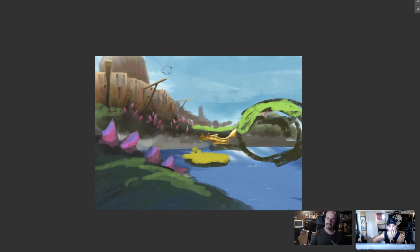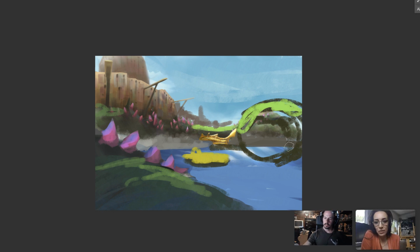And I think another thing that we've noticed in a few pieces is just leaving the top half of the picture empty and not having things break up.